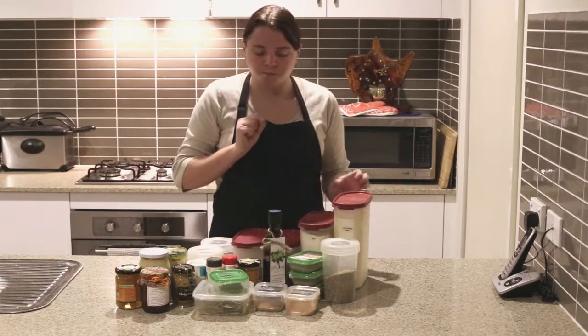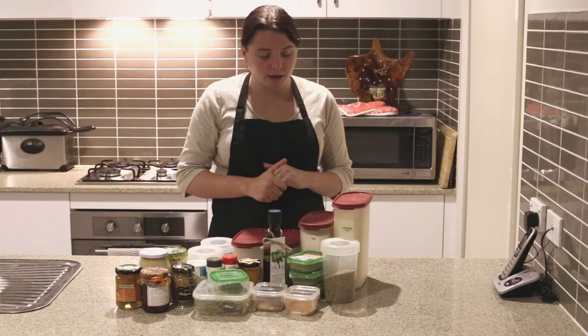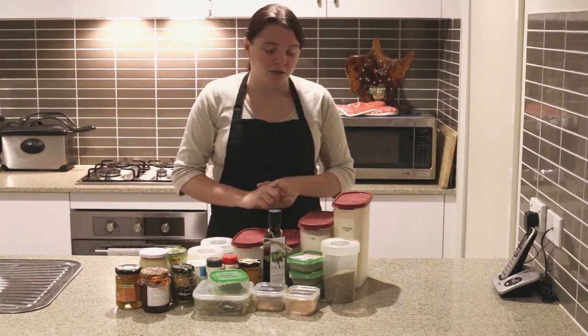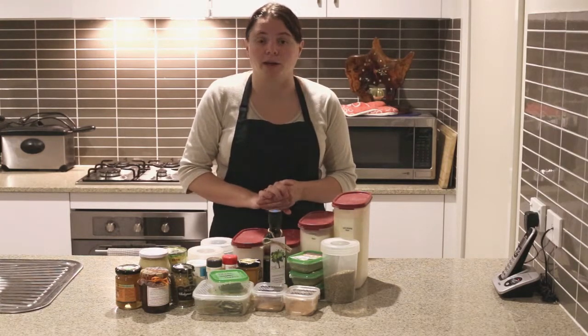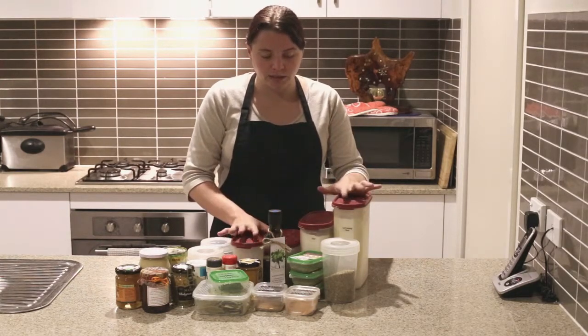So I would strongly suggest that you invest in some good containers that you can label efficiently and organise your pantry, because there's nothing worse than going into a really messy pantry, as mine is at the moment, and not being able to find what you're looking for. So I would definitely suggest these.